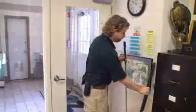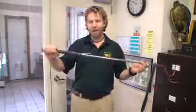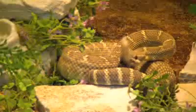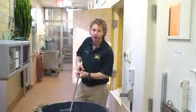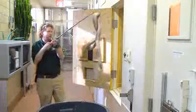Here's what we use today. You can see it has not really changed a whole lot. It's kind of like a golf club with a hook at the end. And this is how we manipulate, how we move, how we handle, if you will, the venomous snakes that we have to get out. They really just don't do as much hooding up. They kind of know what's going on. Come on, girl. We'll get you back in here.